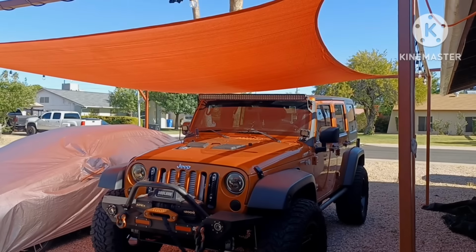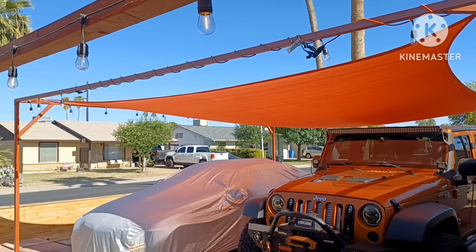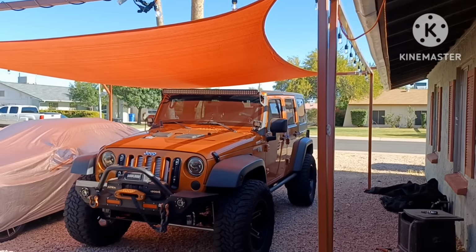Ooh, I've been busy. I'm gonna show y'all what I've been doing in my front yard. I bought the new big black truck for Lyft Black. We're gonna talk about that in a second, but let me show you what I was doing in my front yard. This is what I've been doing for the past couple of days. I've been building me a canopy over my front yard. So that's my front yard canopy now, covering up my cars in the front.